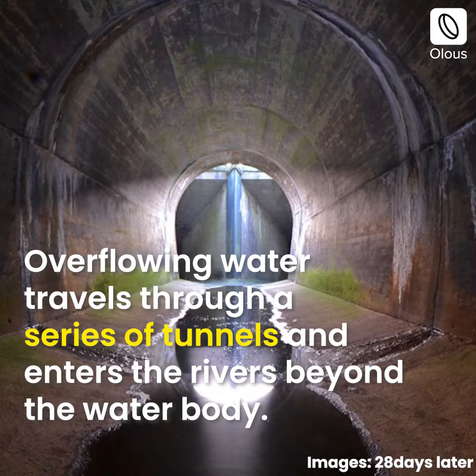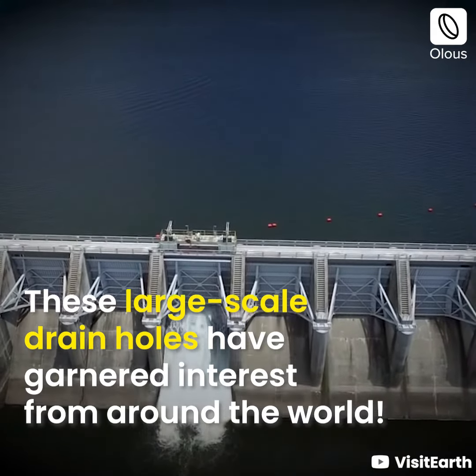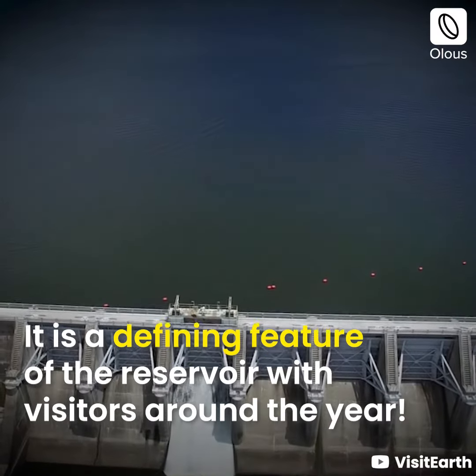Overflowing water travels through a series of tunnels and enters the rivers beyond the water body. These large-scale drain holes have garnered interest from around the world. It is a defining feature of the reservoir, with visitors around the year.